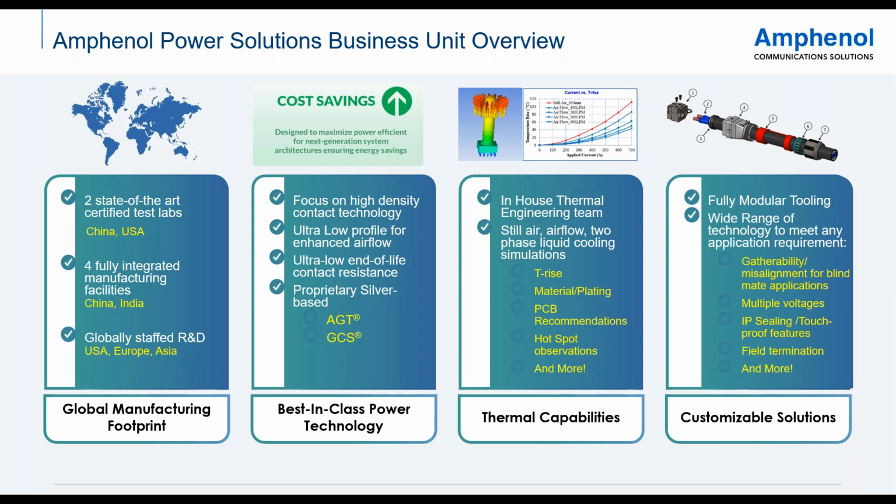And then one of the things we do pride ourselves on and what keeps us versatile is our customizable solutions. So for most of our key product families today, we offer full modular tooling. We do have configurators on the web, so customers are able to easily customize the number and placement of pins, signals, guides, and cables. We do have another wide range of technology to meet pretty much any tech or application requirement out there. So we have gatherability and misalignment for blind mate applications, backplane applications. Our connectors are already spaced for multiple voltages in customer applications today.